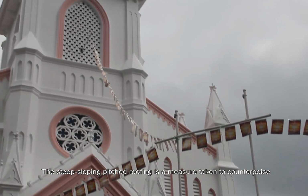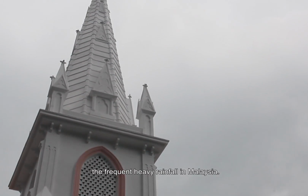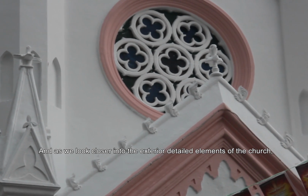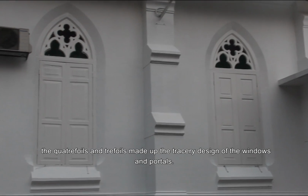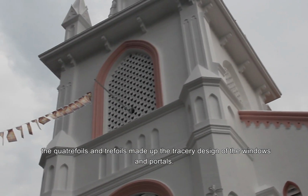The steeply sloping pitched roofing is a measure taken to counter the frequent heavy rainfall in Malaysia. And as we look closer into the exterior detailed elements of the church, the quatrefoils and trefoils make up the tracery design of the windows and portals.